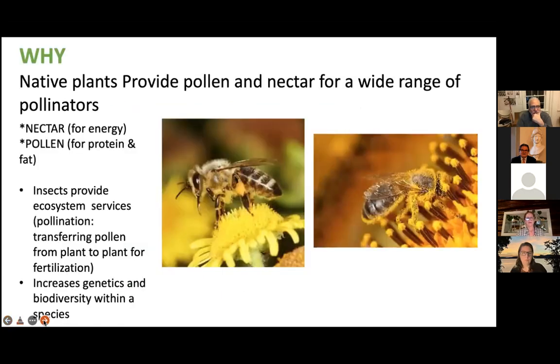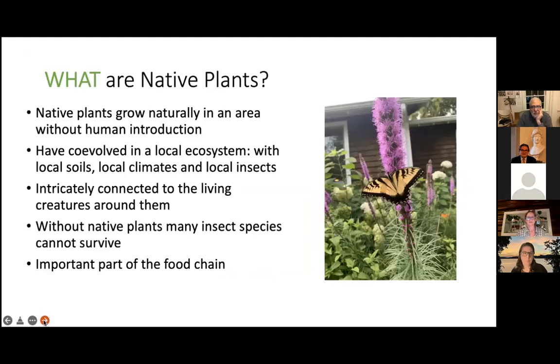Okay, why? So native plants provide pollen and nectar for a wide range of pollinators. The nectar is for energy. They basically feed them, and the pollen is for protein and fat. So as I said before, the insects provide all the ecosystem services that we need in order to survive in the food chain, basically. And they're increasing the genetics because the bees and the pollinators are going from flower to flower to flower and moving the pollen around. And we'll talk a lot about genetics later too. I'll explain more about that. Okay, so now we're into, we did the why.